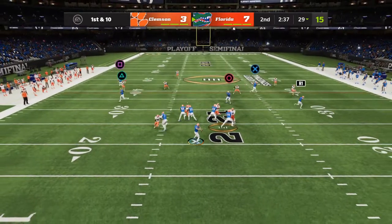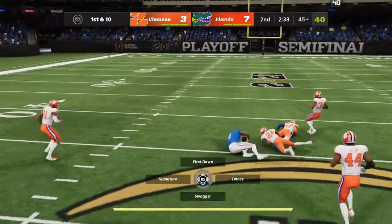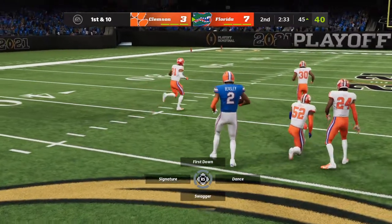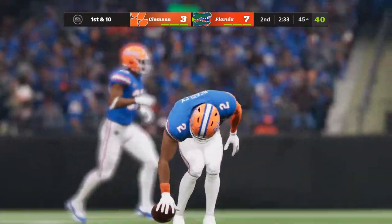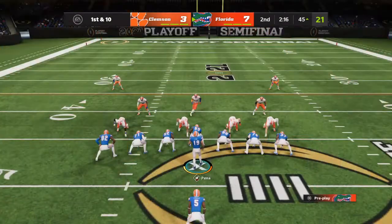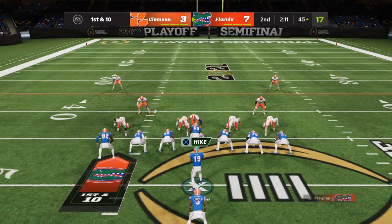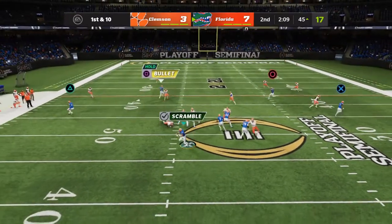They'll try and start this drive in the air. And he's got his man here, Beasley. And out across midfield, down to the 45. That's a fun one to watch right there. Nice in-breaking route and plenty of room in the middle of the field. And he was able to get behind the linebackers and grab the completion for a really good pickup.